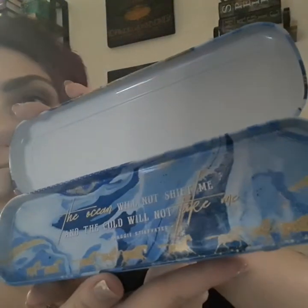And on the inside, it's 2-tiered. Oh my gosh, and there's little gold horses running across the bottom. I didn't notice that the first time I opened it. It says, "The ocean will not shift me and the cold will not take me," by Maggie Stiefvater? I don't know what that is. Something German sounding. And then yeah, there's a second tier. This is so beautiful.